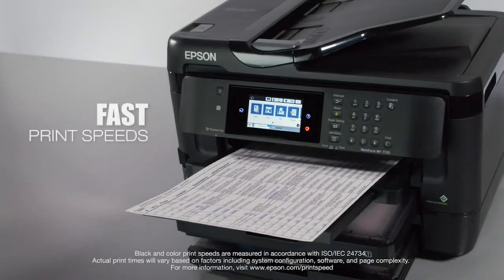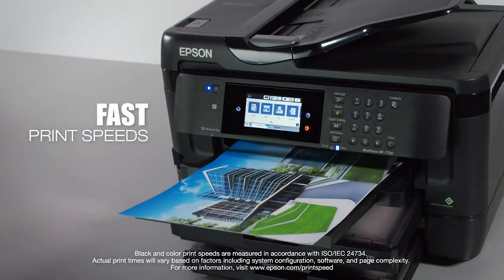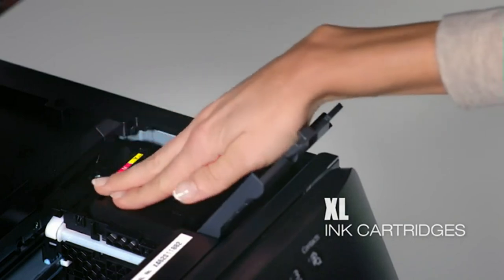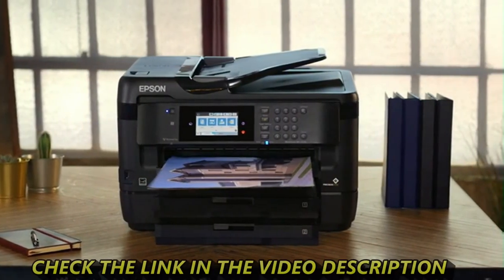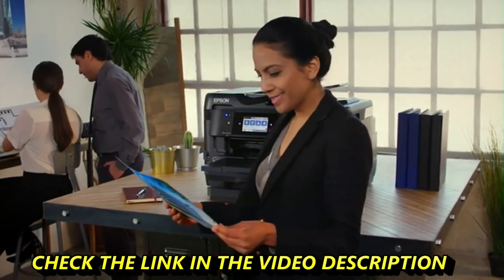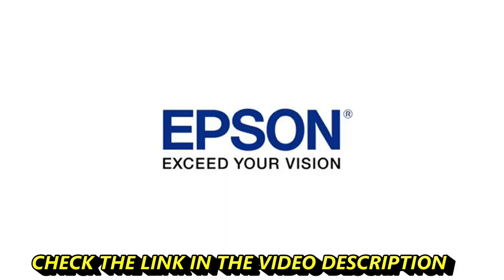Enhance your productivity with fast print speeds, 18 pages per minute black and 10 pages per minute color, and extra large high capacity ink cartridges. With print shop quality and paper saving features, the Epson Workforce 7720 wide format all-in-one makes the perfect fit for your busy office. Epson. Exceed your vision.